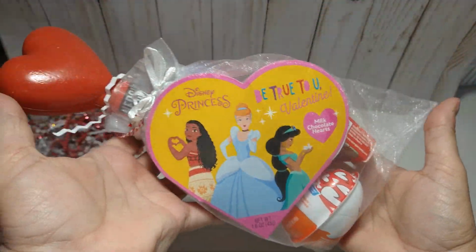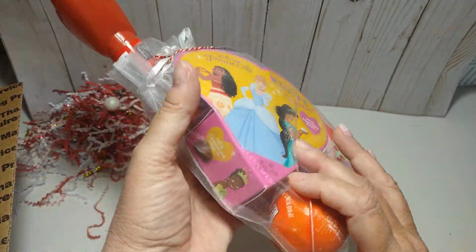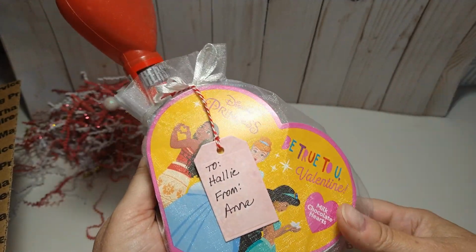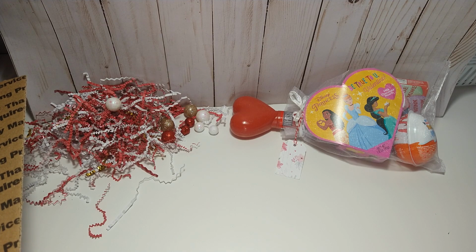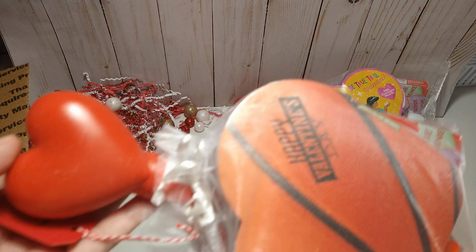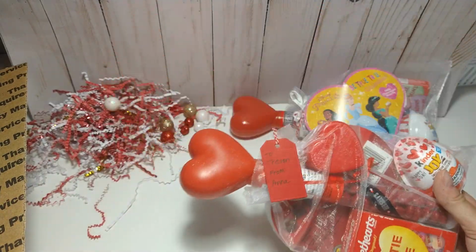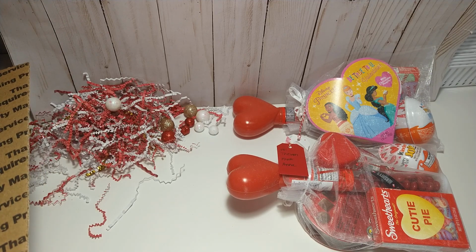So this right there is packed up in this pretty organza bag. Oh my gosh, look how adorable. And look at that. To Hallie from Anna. No, I am not Hallie, but my granddaughter is Hallie. Anna, thank you so much for thinking about my baby. And there is another one. Look at this. And this one is to Trayvon from Anna. And that is my other baby. So those are my grandbabies. Thank you so much, Anna. They are going to love it.